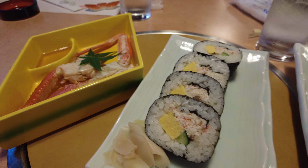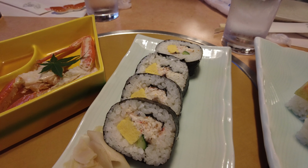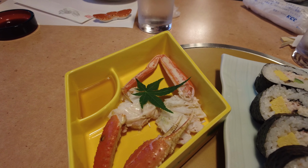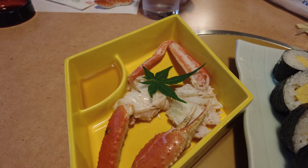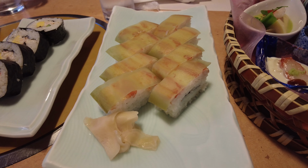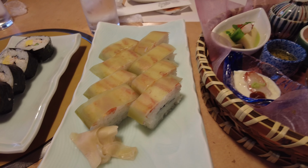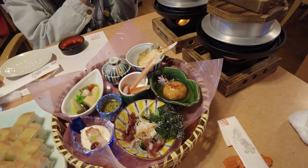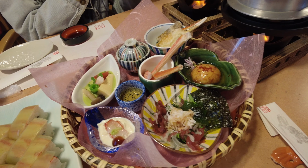Food arriving. Crab sushi. I think this is boiled crab. Pressed crab sushi. All different types of crabs.